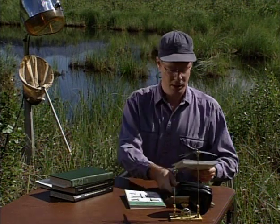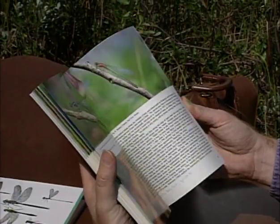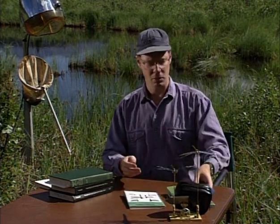What Dr. Dunkel has done is to illustrate these books with color photographs of living dragonflies and damselflies, and they are absolutely stunningly beautiful, and I've used them myself, and they work. The other great thing about them is that they work all the way up the eastern side of North America, so I guess people as far north as Wisconsin have found these books to be usable for identifying their dragonflies.